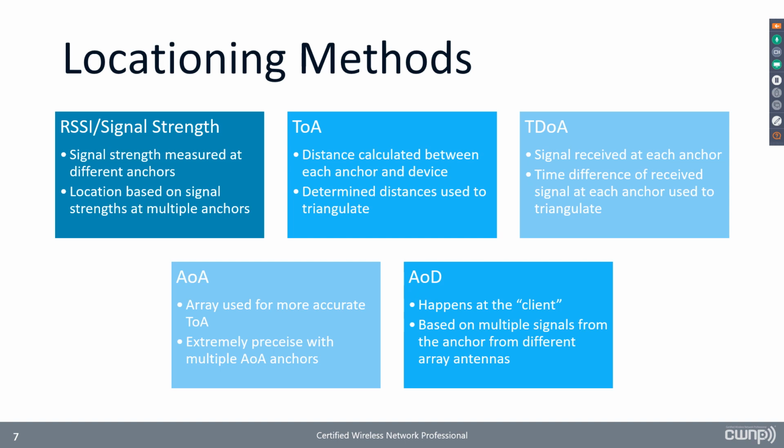Because of this, it can be extremely precise in the information that it gathers, because it's using an array to capture this information, right? Instead of just a single antenna or looking at it in a singular concept. And we'll look at this in an example in just a moment. So you could call this multi-TOA, right? Because it's really using multiple antennas.